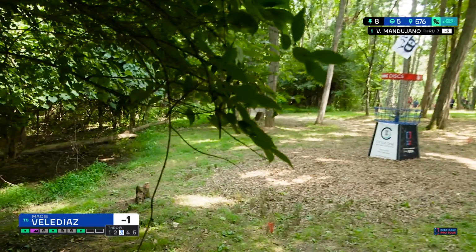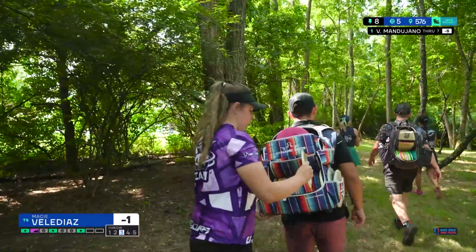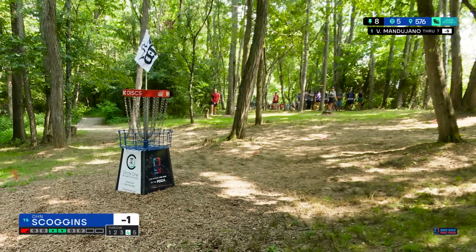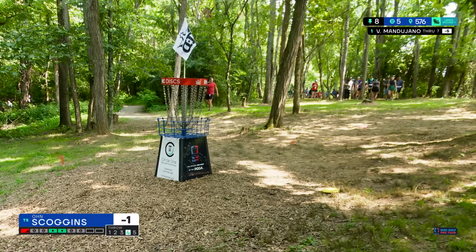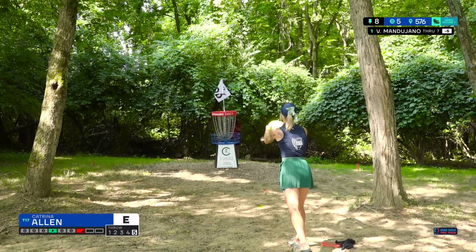Macie with a pure hyzer upshot. Mm-hmm. Puts it to about 20. Almost a carbon copy of Holyn's landing. Yeah, I think Macie will have a bit easier of a putt, and hers is for birdie. Own just laying up for a par.